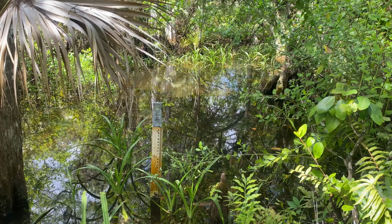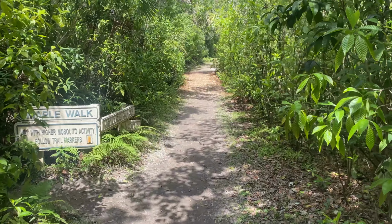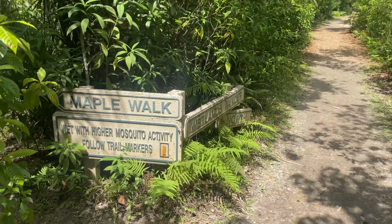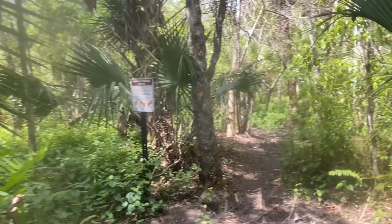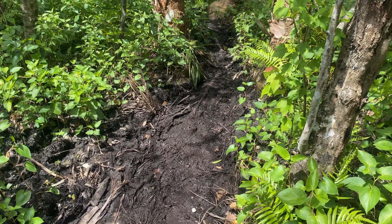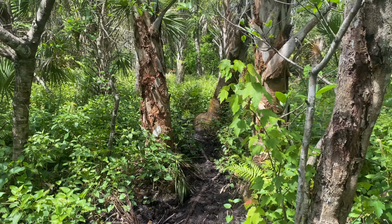All right, so crossing this bridge, this takes us to the beginning of the ground trails. So I'll go this way, and it is currently not wet, so maybe there won't be too many mosquitoes. Let's find out. Maple Walk Trail. Definitely pretty muddy. Not too bad. I kind of like environments like this, but it's probably not for everyone.